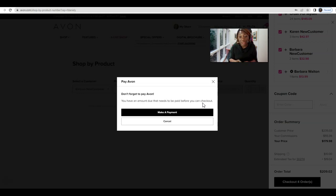And I repeat, do not deposit customers' money that they have prepaid for in your personal account. That money will start getting mixed up, and then once you have tampered with the customer's money, you've got to go into your own personal funds, and then you've got to pay for it out of your pocket. You do not want to do that, okay?